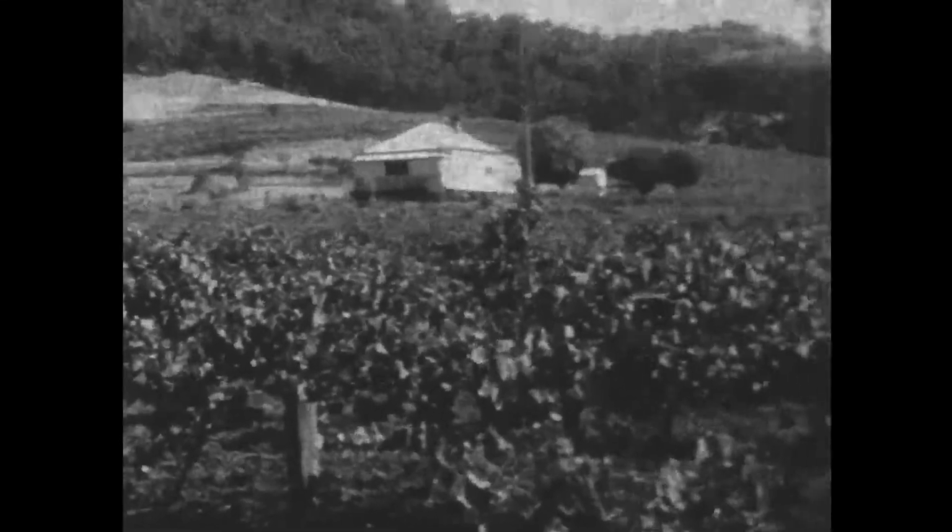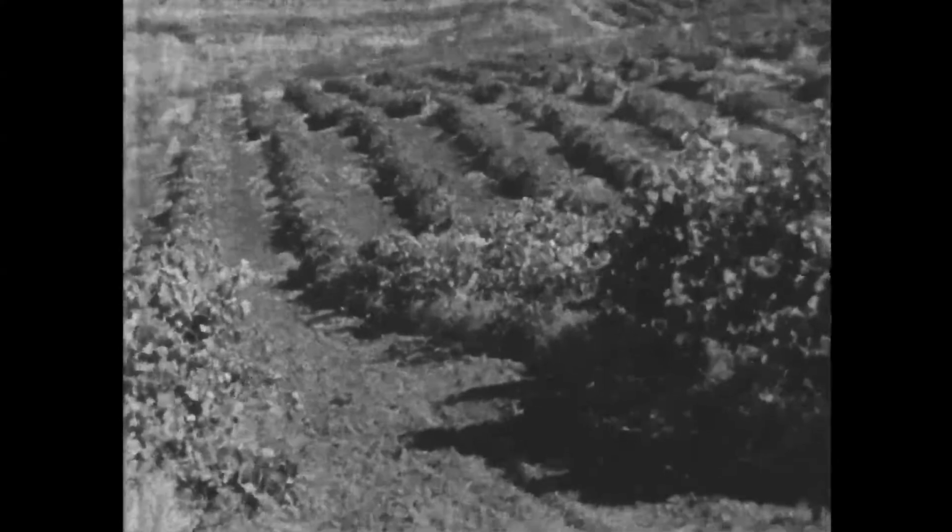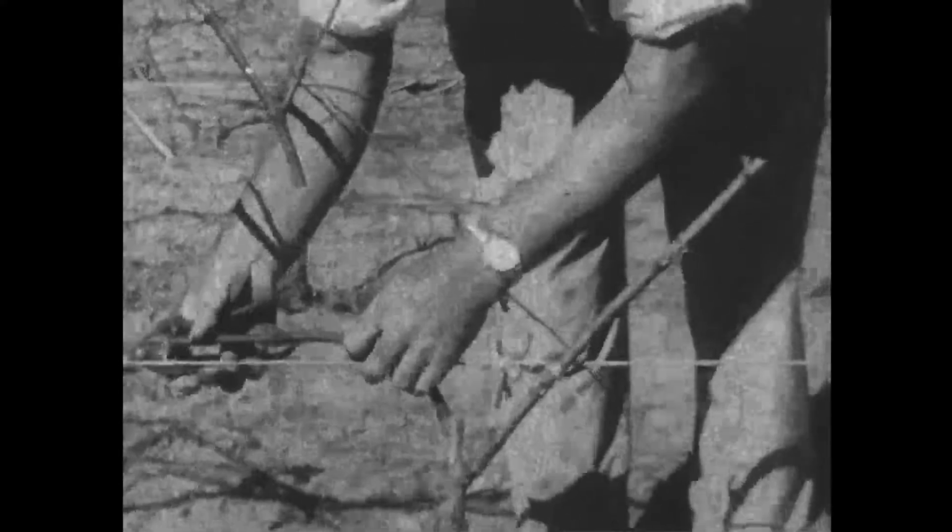Pokolbin, near Cessnock, is the valley's chief wine district. Many types of grapes are grown about the hillsides. Annual pruning reduces the vines to 2 laterals with 6 buds each. This gives the best yield.